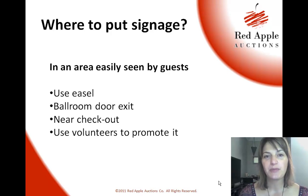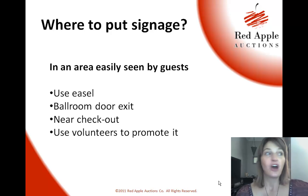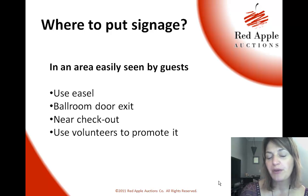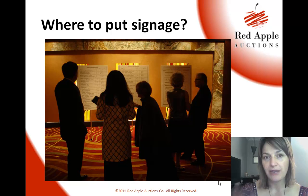Well, just as employees are used to facilitate the check-in process at the airline, I just encourage you to use volunteers to facilitate the checkout process by making sure that you've got a volunteer there who says, oh, please check to see whether or not you won anything in the silent auction. Look at the sign over here. Please check to see. Just like that. Very easy. You'll want to put the signage on an easel as well to make sure that it is at eye level.